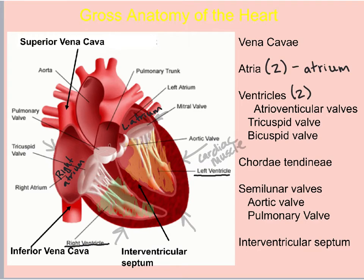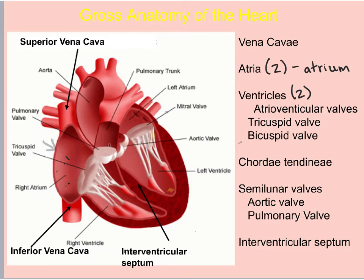I'm going to go ahead and erase those colors just so we don't get too messy here. And I'd like to now discuss with you the valves. There are 4 valves that regulate blood flow through the heart. And those 4 valves exist between the chambers.